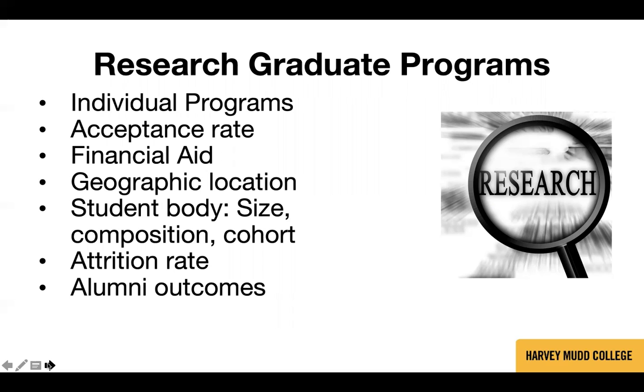Attrition rate is also important, and most importantly, in my opinion, coming from a career services viewpoint, is the alumni outcomes. You want to know, for the people who have graduated from that graduate program, either PhD or master level, where are they now? Did they decide to remain in academia? Did they pursue opportunities in industry? Or what are some of the other career paths that they have pursued?